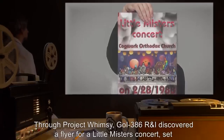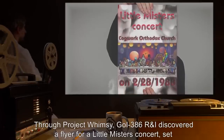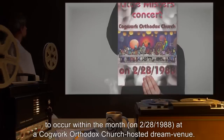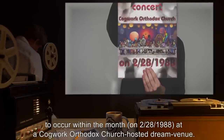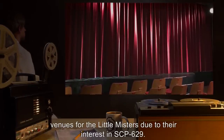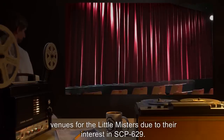Through Project Whimsy, GOI-386-R&I discovered a flyer for a Little Misters concert set to occur within the month on 2/28/1988 at a Cogwork Orthodox Church-hosted dream venue. Notably, it was later discovered through interviews that the Cogwork Orthodox Church had hosted venues for the Little Misters due to their interest in SCP-629.